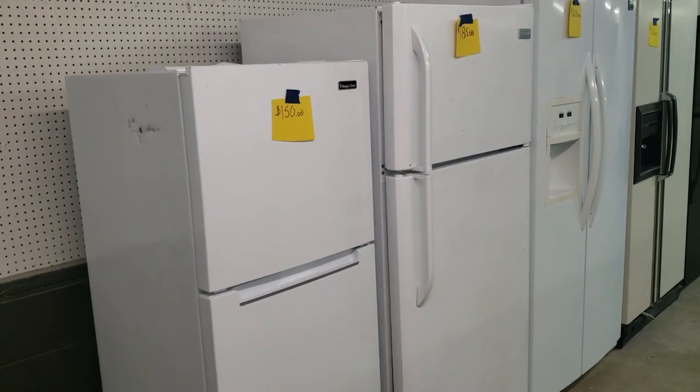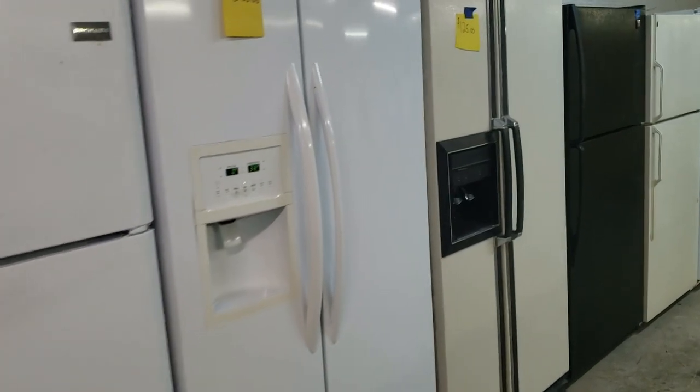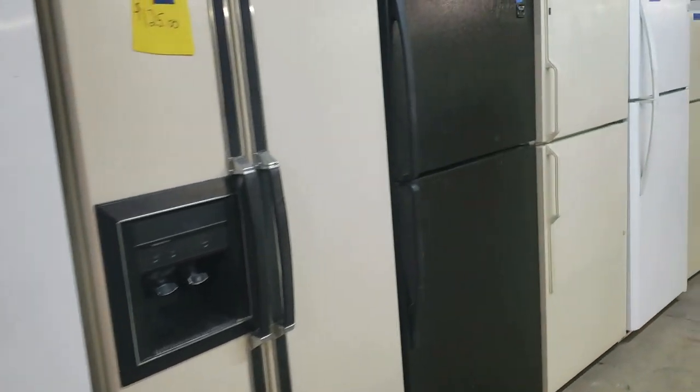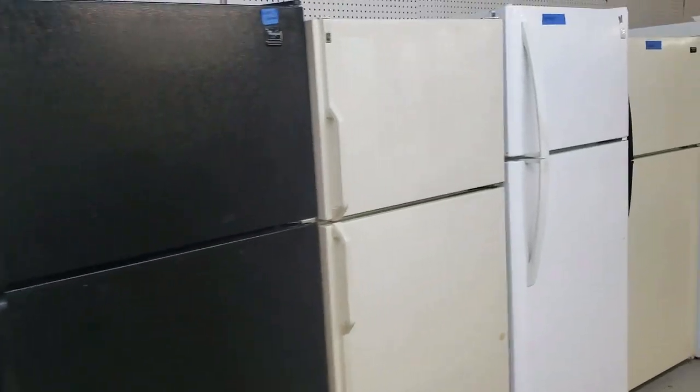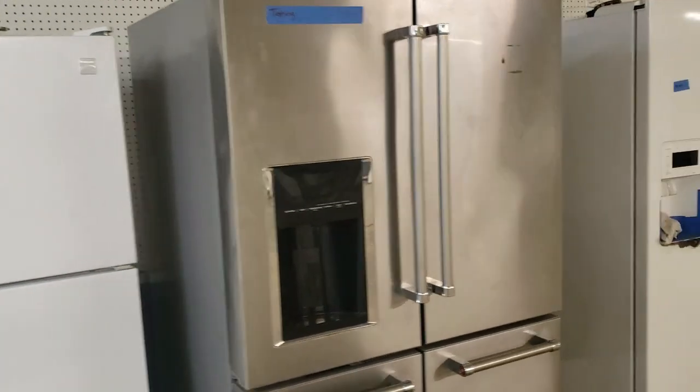Not every appliance in an appliance store is destined for someone's house. When I buy appliances for my store, there's no guarantee that it's going to work when I get it, or that it's economically feasible to get the unit in good working order to sell. When we think that it really can't be fixed, it's time to scrap the unit.